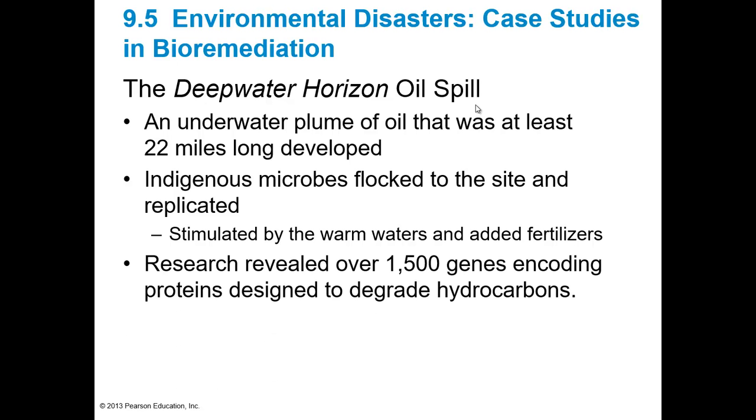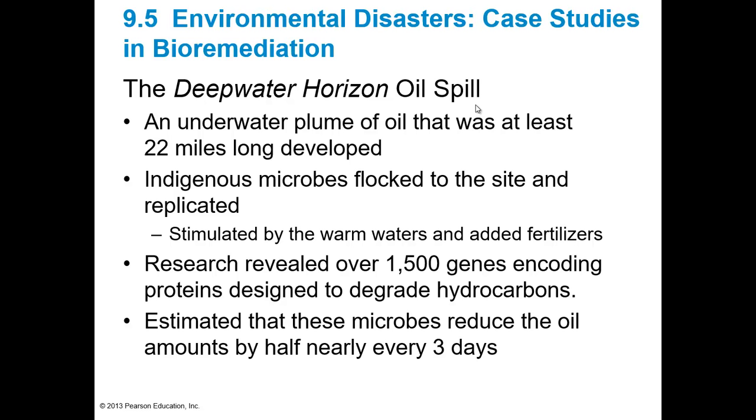degrading the plume. Okay, and so researchers sampled the crude oil, and they were able to find organisms for petroleum hydrocarbon. This was a different organism. It was a metagenome within the microbial community, not just one microbe. It was estimated that the half-life of the underwater plume was 3 days. So every 3 days, the oil plume would shrink in half. And when that happened, it was very, very quickly absorbed.